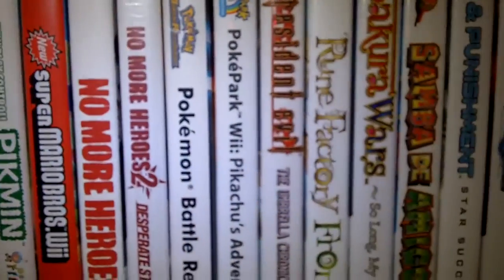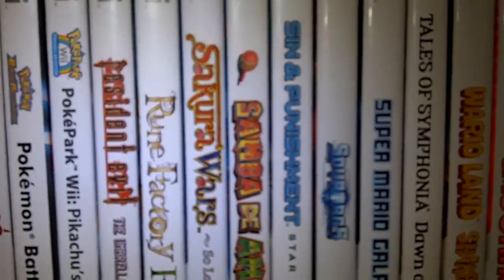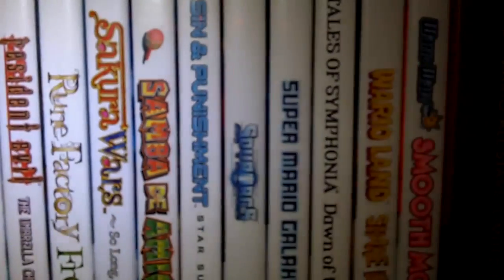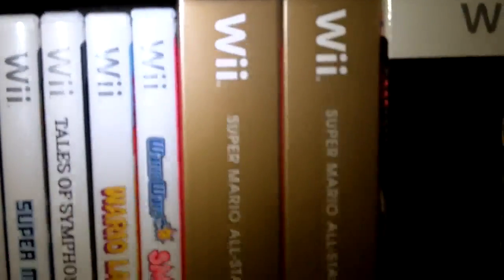Another rare one, Rune Factory Frontier. Sakura Wars, Spyborgs. Two sealed Super Mario All-Stars Limited Editions, which I thought were going to be rare, but turned out not, because Nintendo decided to re-release it. Sealed GoldenEye and sealed Endless Ocean. Alright, moving on to the next row.